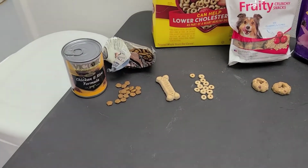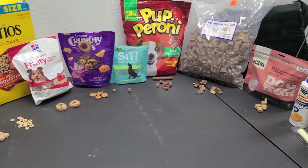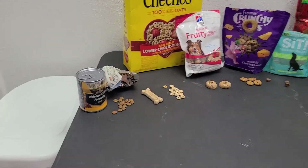Some treats you can break into smaller pieces. You also have to worry about dietary restrictions, which we'll talk about in a minute. So here is an example of all the treats. These are just some fun examples of different treats. I am not a big proponent of certain brands. I go mostly by what my dogs like and what's also easy to deliver.